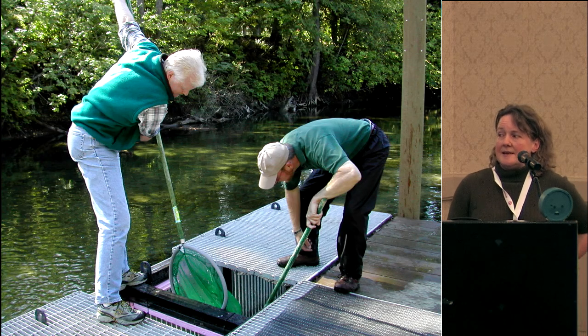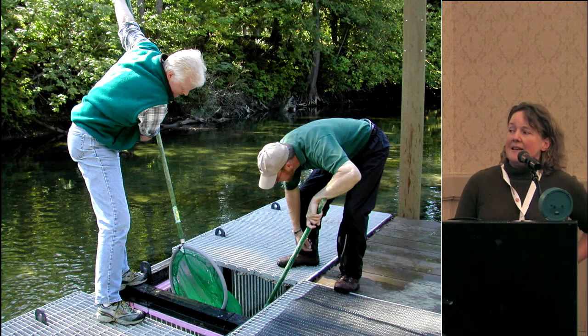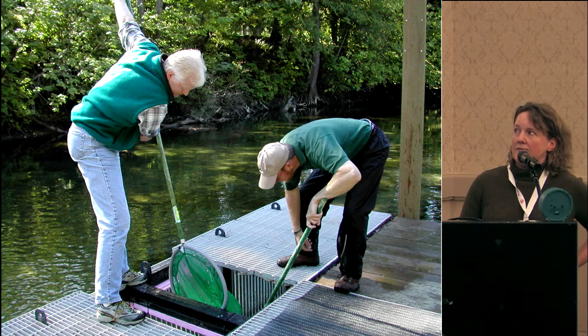This is just these guys netting the brood out of the collection area on Sweltzer.